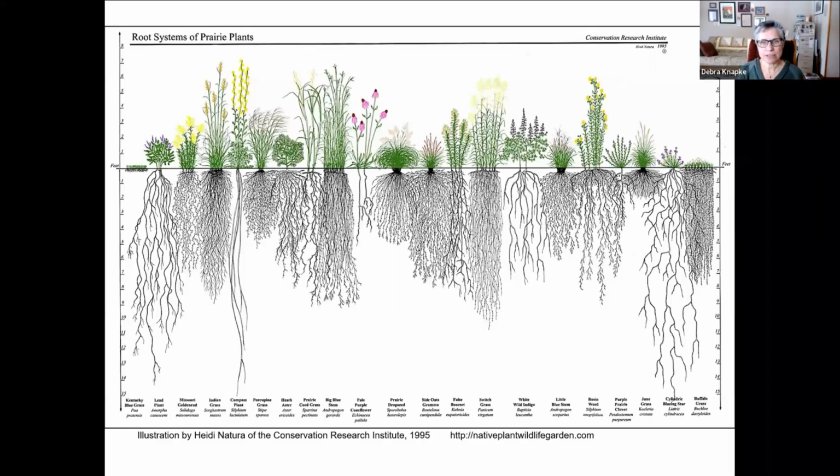So you have your grasses and you have your forbs being the flowering plants. And look at 15 feet for the compass plant and 15 feet plus for the blazing star. It is just phenomenal. And once you start thinking of your soil, you can't help but honor it. Please stop treating your soil like dirt.